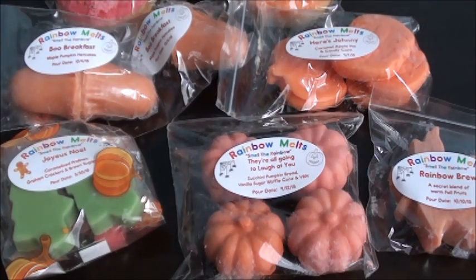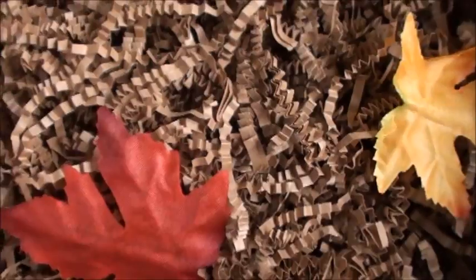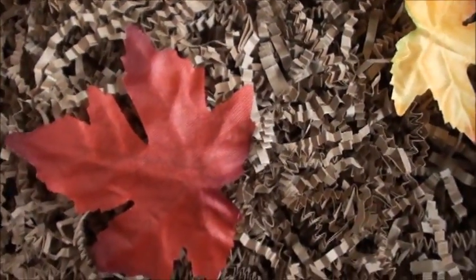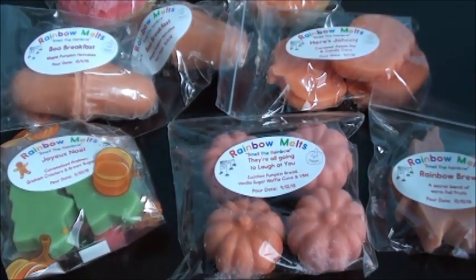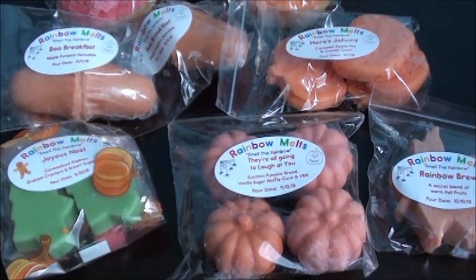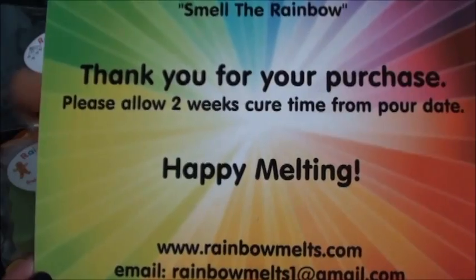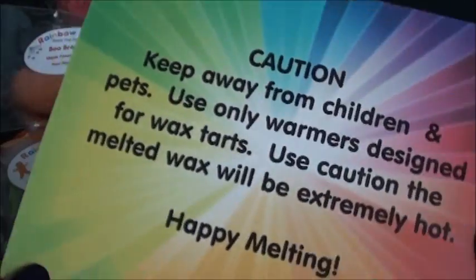So anyways, I wanted to show you guys how the packaging comes. She's got this pretty brown paper, and then the leaves were on top. I just thought it was so festive and so cute. She always does the cutest packaging, I think. With a name like Rainbow Melts, you'd have to, right? So this is her normal card that she sends. And I always get a nice strong throw.